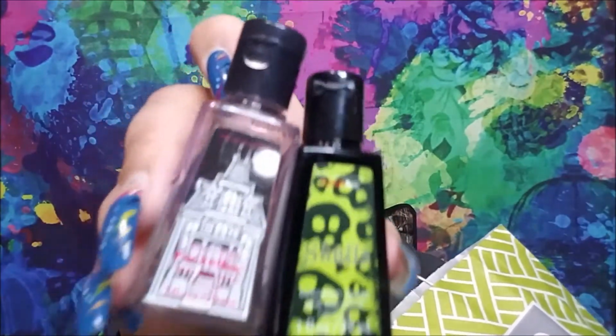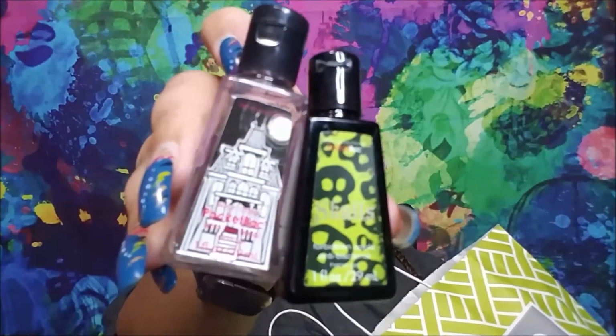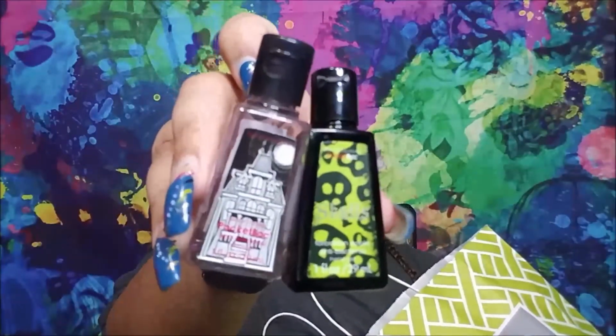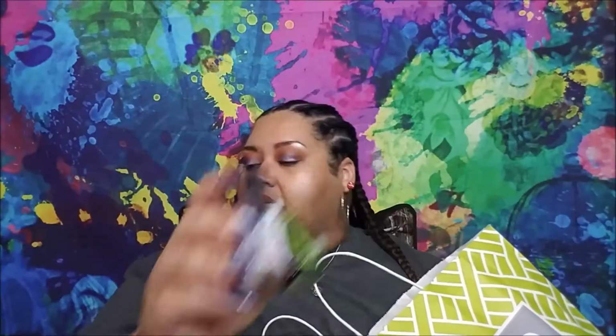Let's see. Two antibacterial pocket bags from Bath & Body Works. These are in the old packaging. Sour Drop was a terrible, terrible scent. Forbidden Apple was really good. Forbidden Apple is the one with the green and the skulls. Sour Drop was terrible. I'm glad that I finished Sour Drop.